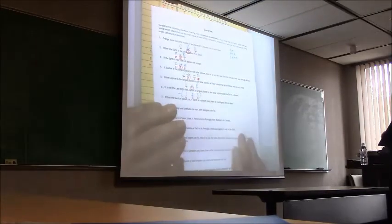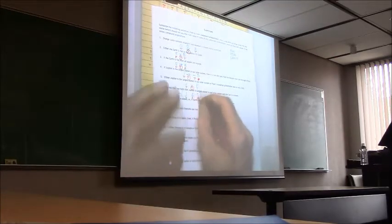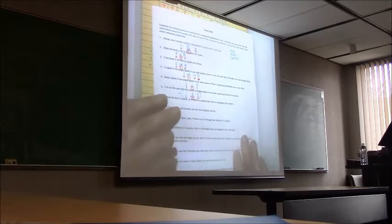Do I circle that? No. Because what does circle mean? It's the truth value of the whole thing. But it's only the truth value of everything in parentheses, so I'm going to put some kind of shape around it. Let's draw a square. All right, now what?